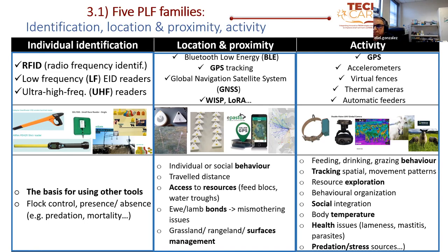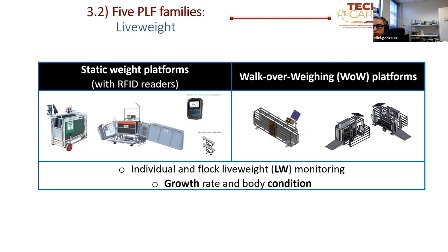Next one, please. And the next family is around live weight. So we have a lot of scales, static weighing platforms linked to RFID readers that contribute to monitoring individual and flock live weight in different situations. But also in the scope of this project, we are evaluating one technology linked to walk-over weighing platforms, so-called WOW. Both static and WOW can contribute to monitoring individual growth rate and having an idea of what is happening with the body condition of our animals. Next, please.